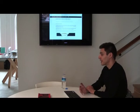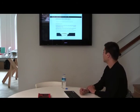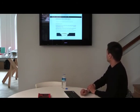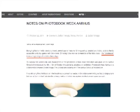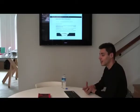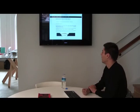But the one thing that started the process of the PhD was a question about diversity. I found this online from last year, the notes on the photo book week here. The person who wrote it, Katrine Jensen, says the photo book takes a huge range of varieties these days. That's brilliant, because that's my problem too: to understand this variety of what is a photo book. And that's the main question in my thesis. What is a photo book?